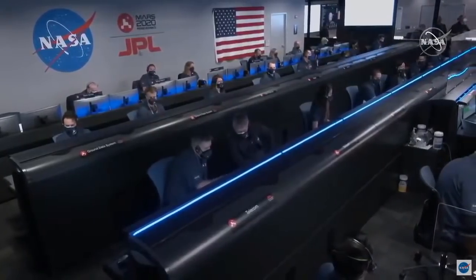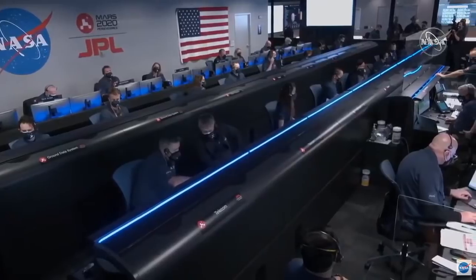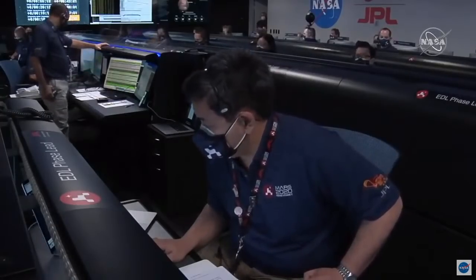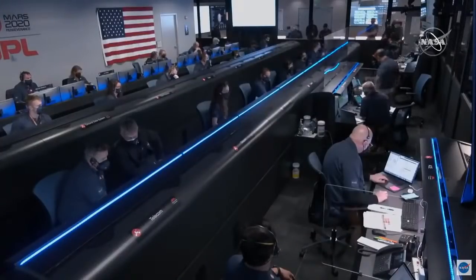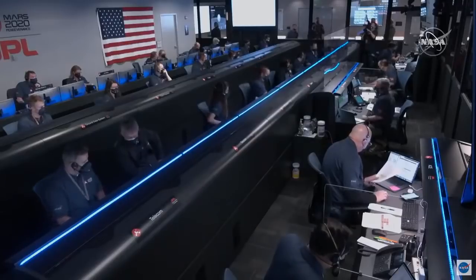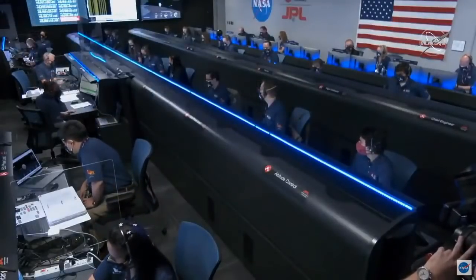We're at about 90 seconds from entry interface and standing by for Mars Reconnaissance Orbiter to pick up the telemetry. We are 1 minute from entry interface. MRO is in receive mode. We have confirmation that the Mars Reconnaissance Orbiter is now relaying data from Perseverance. We're about 30 seconds from entry interface.